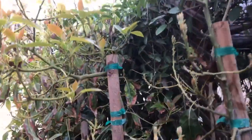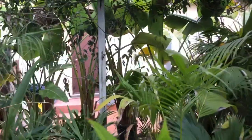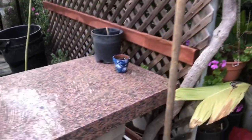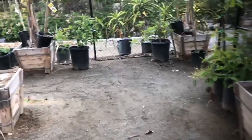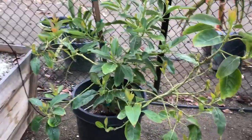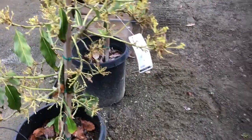But anyway, let me give you a quick little tour of where we grow a lot of our plants. Here's the shade house. Got some big giant birds out there and a nice bunch of chaos in here. I have to reorganize this whole area. Here's my potting bench right here. Here is my palm tree and avocado tunnel. And here, Pinkertons are branching really low. I'm not sure why, but it's kind of a good thing because they will be easier to pick when they're smaller.